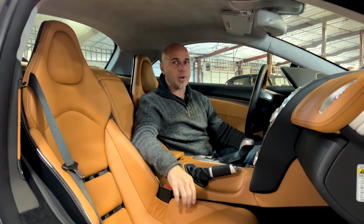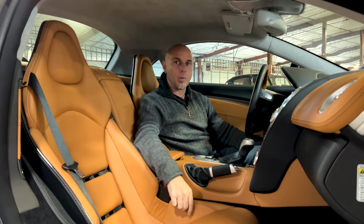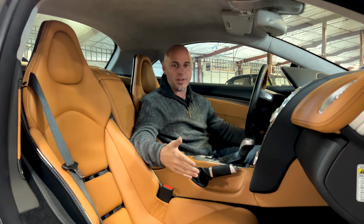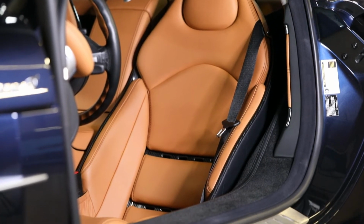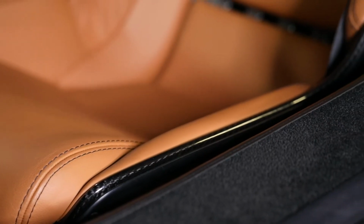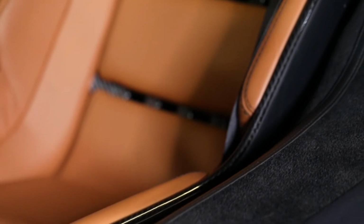As we move inside the car, the exoticness continues. You have obviously the gull-wing doors. Those are a real presence here with the car. Also, these bucket seats in the car are very bespoke, very un-Mercedes. They're a carbon fiber seat.